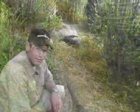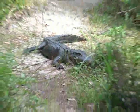There's plenty of hiking trails in Everglades National Park, but there's also plenty of alligators. Don't take any chances. If you see an alligator, just keep your distance.